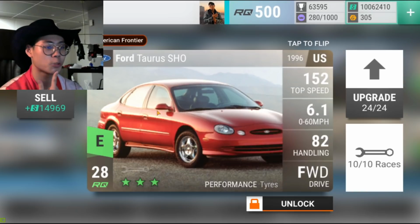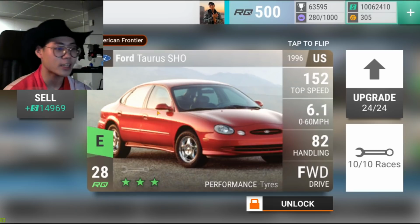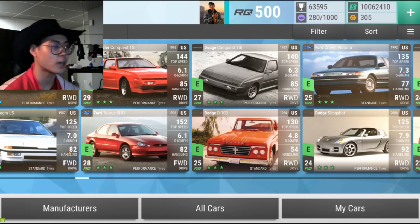And with those stats, 6182, if you compare it to the Dodge Neon, which is 6183, that's a rare. That's RQ31, I believe. So this is probably going to be an RQ30 rare. So that's why I'm keeping it around. It's going to go medium.